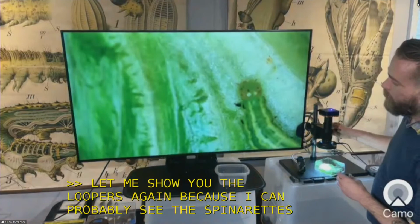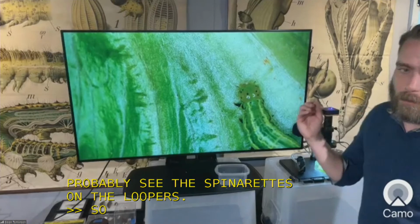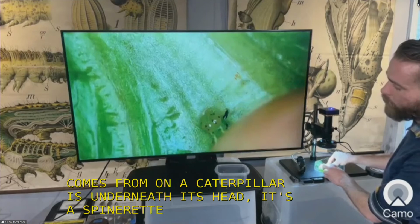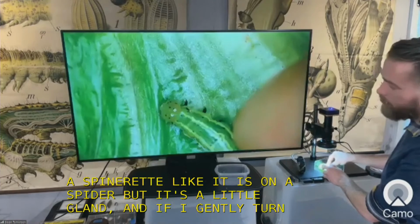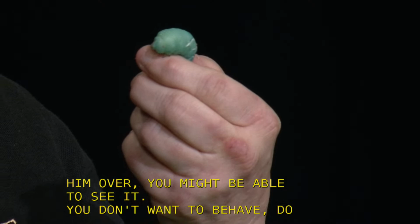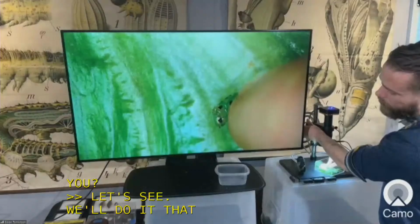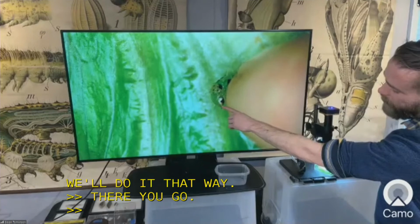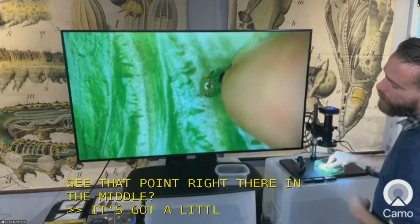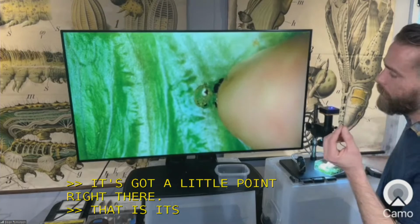Where the silk comes from on a caterpillar is from right underneath its head. It's a thing called a spinneret, just like it is on a spider, but it's a little gland. And if I gently turn him over, you might be able to see it. There's his head, and then if he lifts his head again, I will show you. Yep, so you see that little point right there in the middle? Mm-hmm. Okay. See how it's got a little point right there? That's its spinneret.